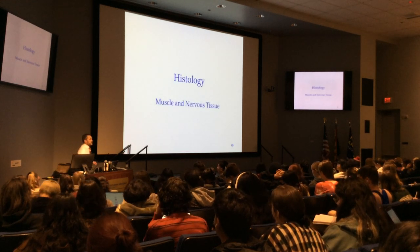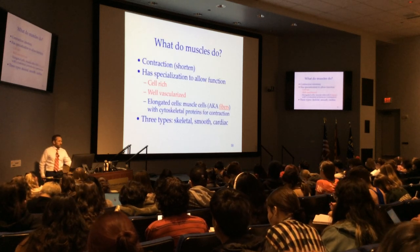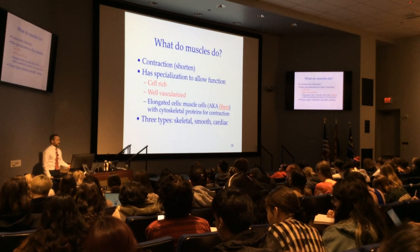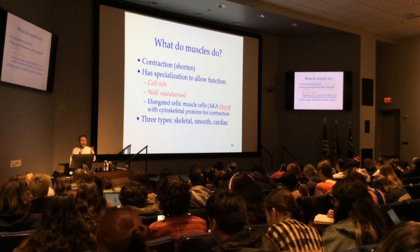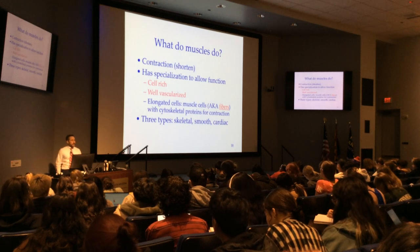All right, now we're moving to muscle and nerve. Muscles and nerve. What do muscles do? Well, they shorten. They contract. They allow for movement, mobility, contraction, closing openings, incontinence, we talked about.